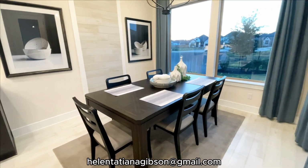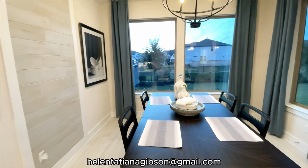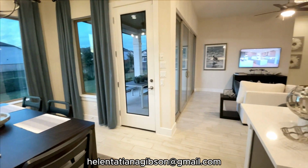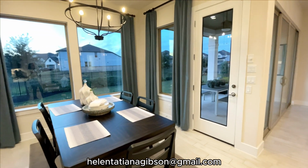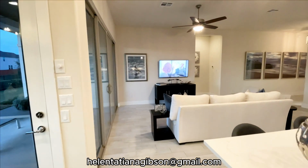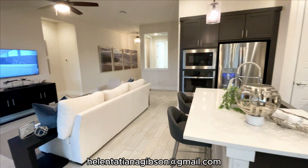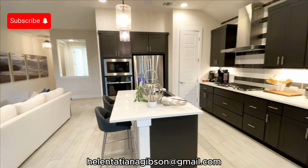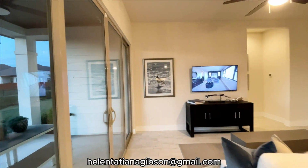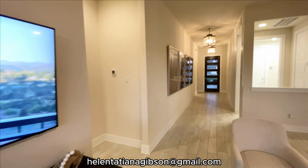This table is more like for 6 chairs. They only put 5, but it's more for 6 people, and that way you can see how big it could be, right? And we also see the amount of windows and glass around here. And what do you guys think about this space? Do you prefer it this way, where the dining room and the living room are separated, or do you prefer everything together, closer?